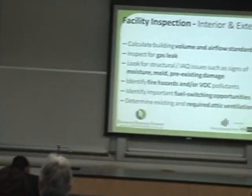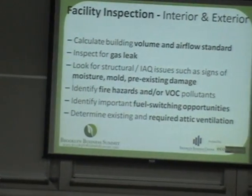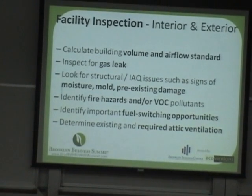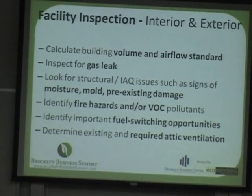Just an aside, if we want to talk later, on the moisture problem, mostly in New York it's leaks and whatnot. Right. As you look at more insulating, you can create moisture problems through insulating. And you find that, have you addressed that quickly?